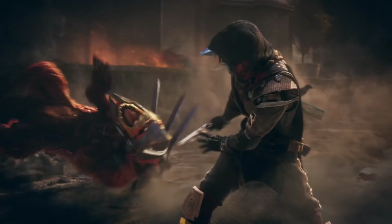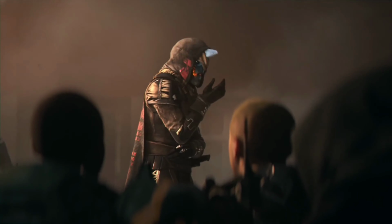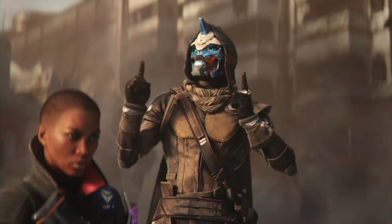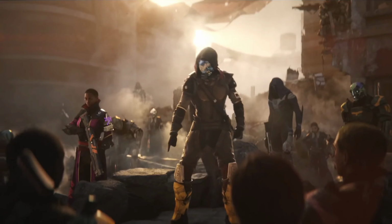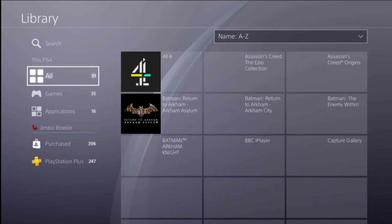So if you do operate on mainly physical media such as I do to protect my consumer rights, you have to plan ahead for Remote Play use and ensure that the correct disk is in the drive before you leave. It's a small caveat in the scheme of things, but an important one. For digital media, however, it is wonderful.